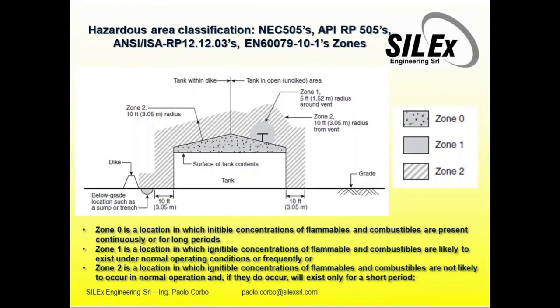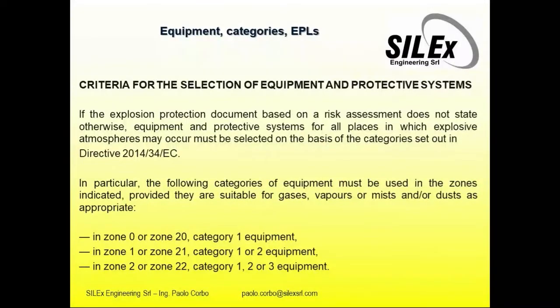When the zone classification is known, you can decide for the correct equipment to be installed in the zone. Standards, directives, norms lead you to the correct selection. Nevertheless, in Zone 0, only Category 1 equipment is admitted. So what does it mean? When you have a very high probability of presence of flammables, then you need a very low probability of igniting it. So it's called Category 1. In Zone 1, you can enter with a Category 1 or with a specifically designed equipment called Category 2 equipment. You have an intermediate probability of ignition because you have an intermediate probability of presence of flammables.